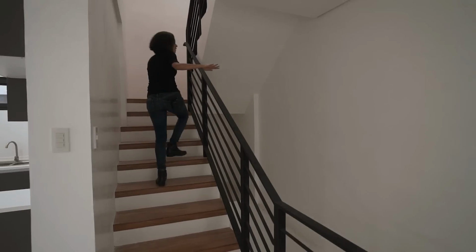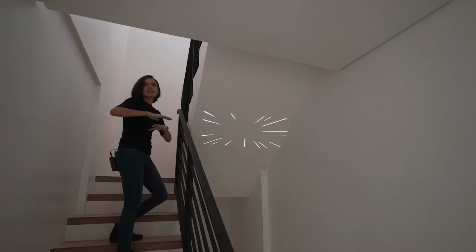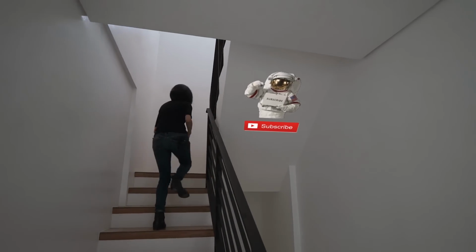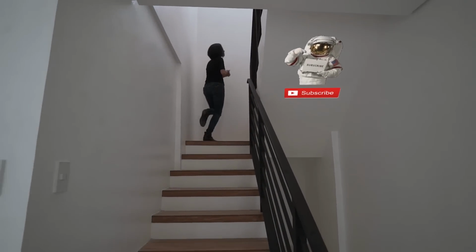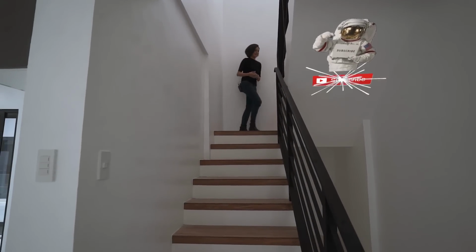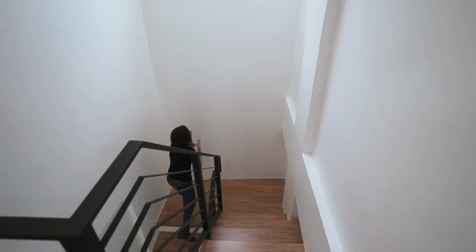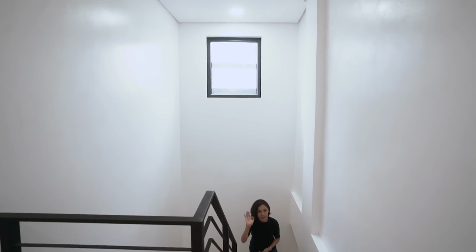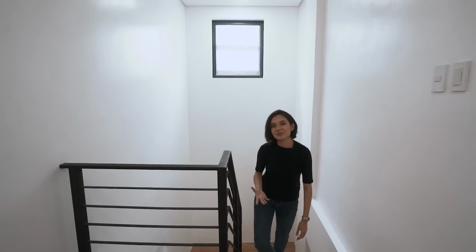So dito pa lang, on the second floor, you can see the general area for each floor. Diba? Maluwag. It's very spacious, especially since the design is open-spaced. So apart from having all of these white walls, you also have these big windows, kaya talagang maliwanag ang bahay. Alright, so on the third floor, we have the private spaces.